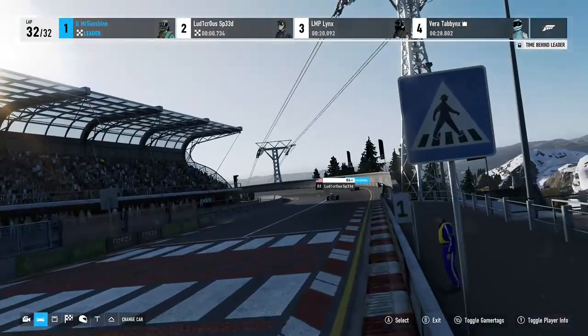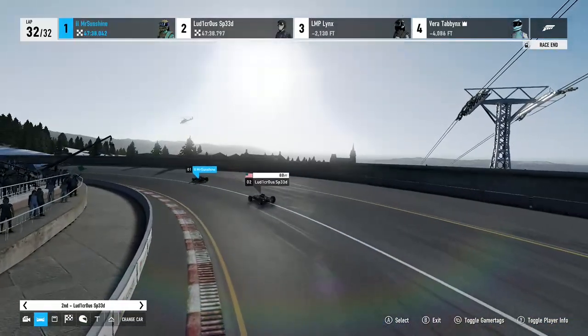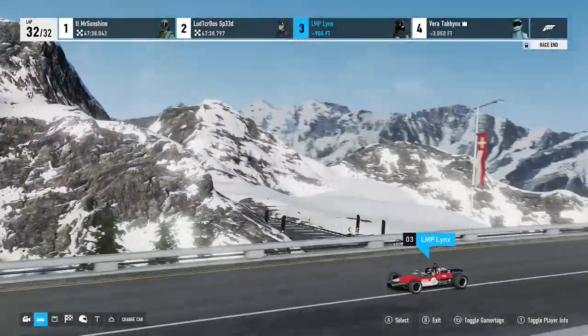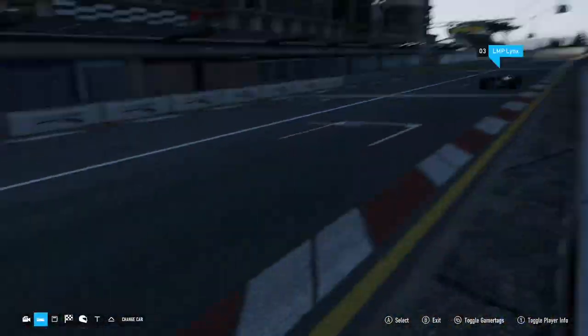Your race winner, unexpectedly, is going to be Mr. Sunshine. He's going to build me a dream here at the Bernese Alps. Ludacris Speed will come home with a second place finish, and it looks like it will be Lynx, who dominated the majority of this race, is going to come home in third position here. As long as it doesn't wreck in the final corner. Nope. Lynx will come home in third.